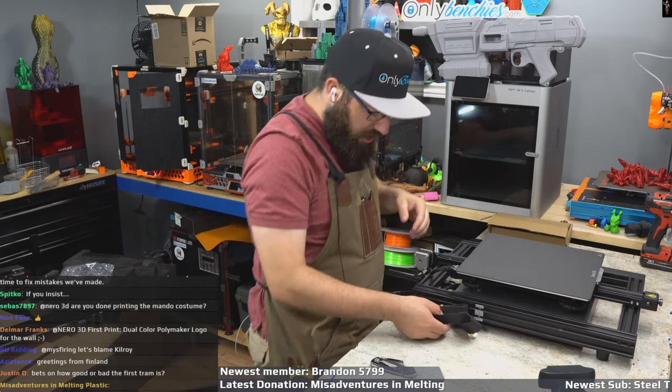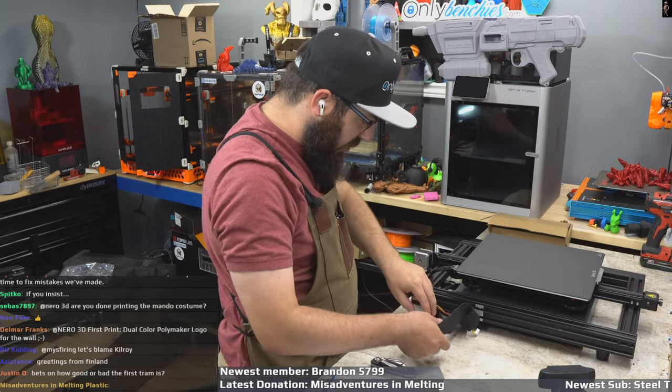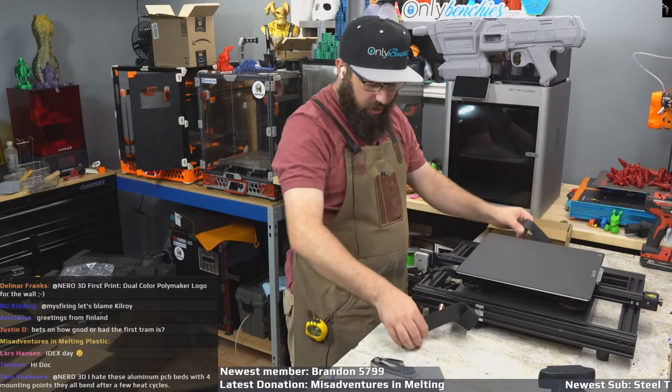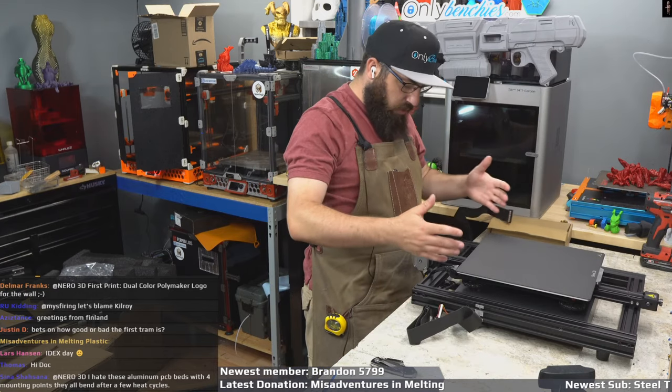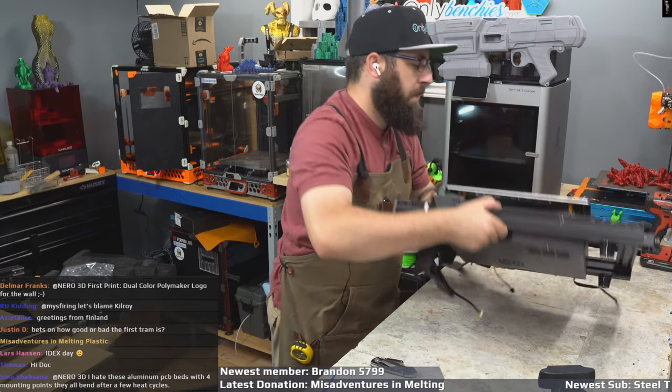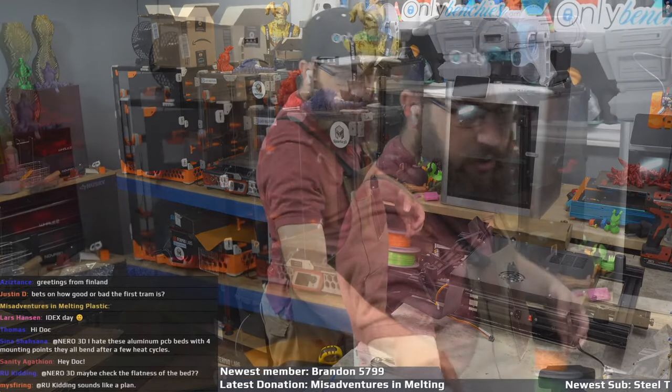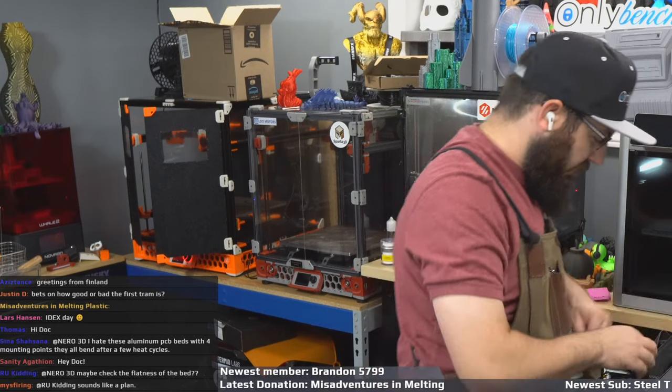Hey Doc. Yeah, I'm assuming it's not supposed to be like that. Okay, so we got the bed on. Got that there. It's facing away from me. Before we go further, let's open it up. See what we got under the hood here.